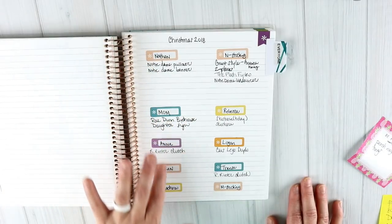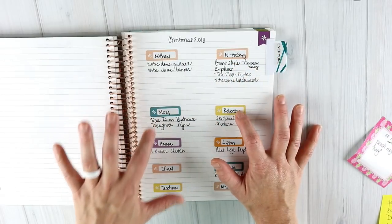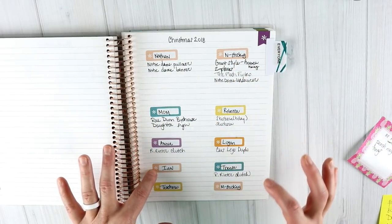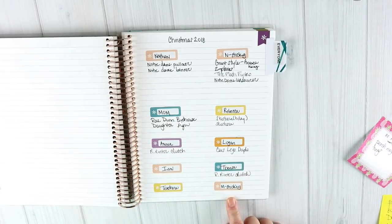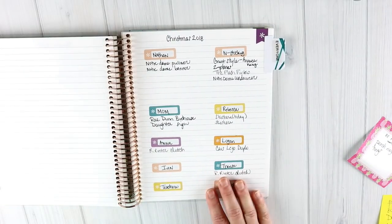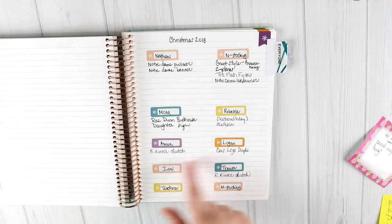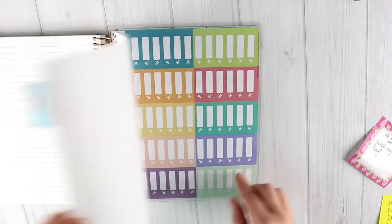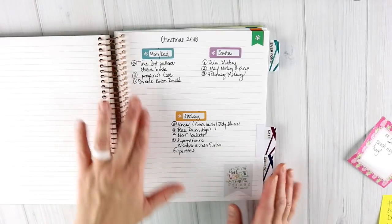And then we have the page for everybody else. So I've got my husband and his stocking, my mom, my mother-in-law, my sister, my nephew, my brother-in-law, my sister-in-law, and then teachers and my mom's stocking. Since my mom is a widow now, we do get her a stocking just so when we open stockings and everything Christmas morning, she has something to open too. So this is where I keep all of those. And if you're wondering, the little stickers here are Erin Condren, and I think, yes, they're in the back of both planners.